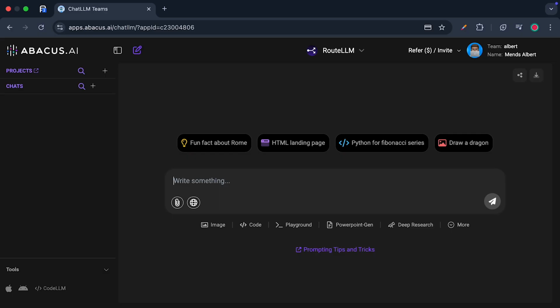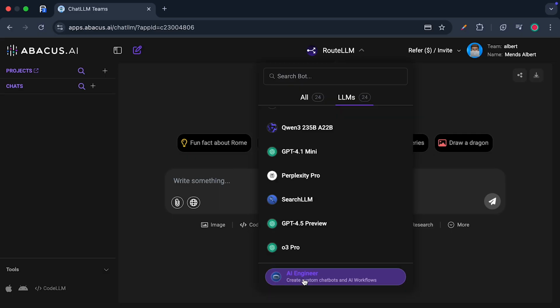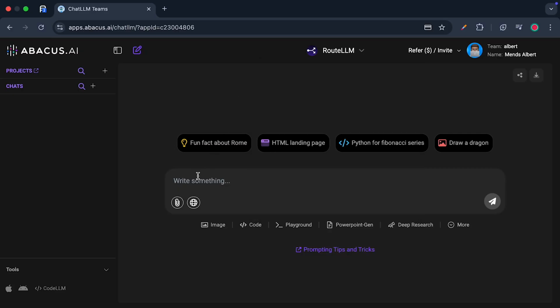Unlike other platforms that lock you into one model, ChatLLM gives you the right model for every task. With LLaMA, the system can even choose the best model automatically based on your question. Let's take a look at how it works.